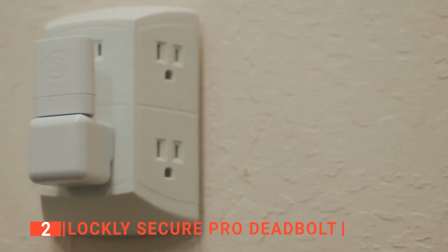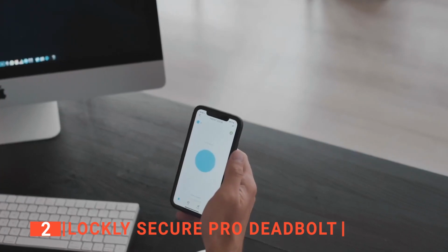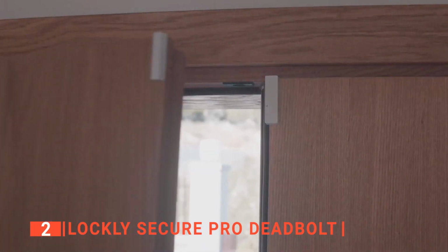The app on your phone can also be used to code your fingerprints, set access codes, monitor traffic, and lock or unlock.